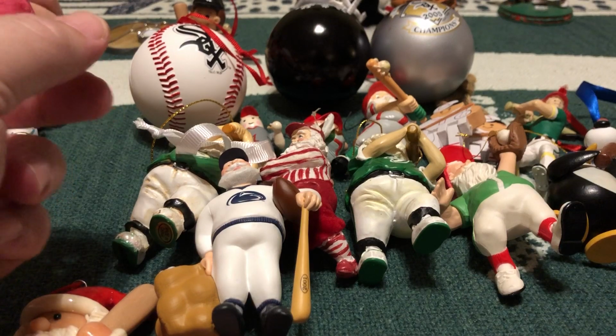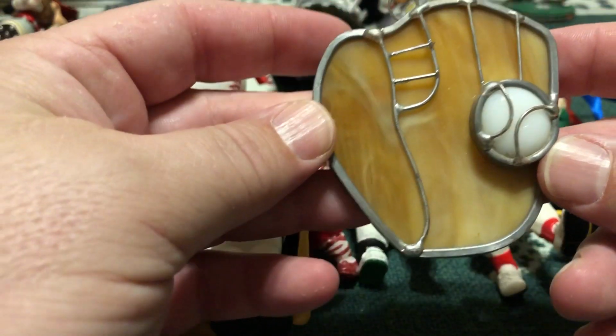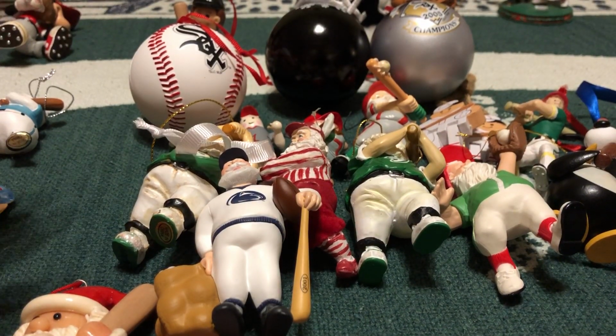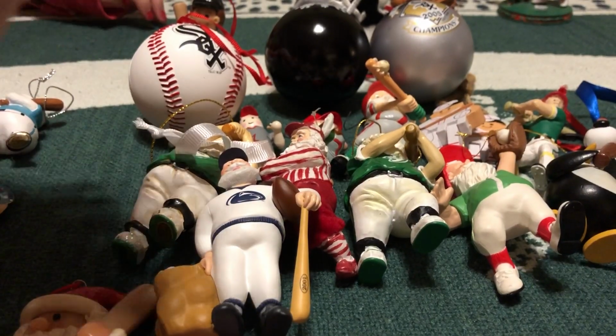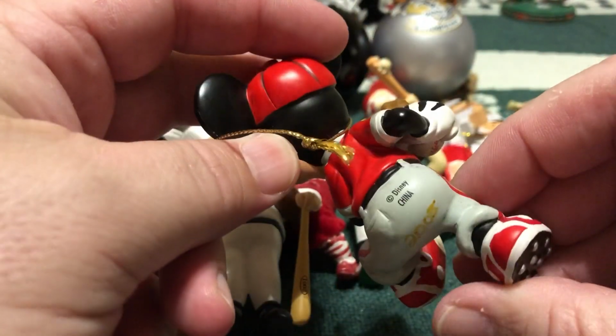Why don't you do stained glass? I was going to do that. Yeah, why don't you do the stained glass, and then we'll do the rest. So here's a really cool stained glass. Don't remember who made that for me, but somebody who knew somebody who was able to make these made that for me. This one also I had for a long time, since like 8th grade or something like that. It's another stained glass one. No collection would be complete without Mickey Mouse playing baseball.